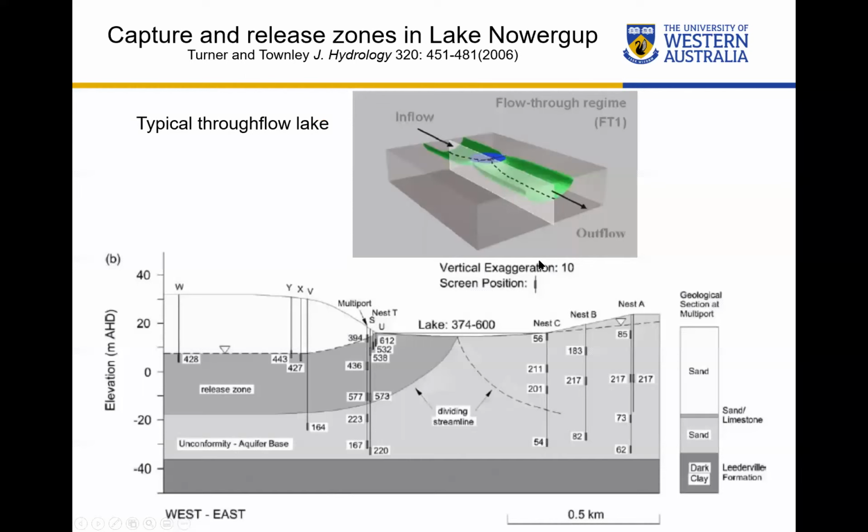So the classic thing is that everyone assumes that most of the lakes on the coastal plain are what we call through flow lakes. And here's a classic one. You see this blue oval here, that's the lake. The groundwater comes in from the upstream side, it gets captured by the lake. So the lake starts to capture all the groundwater. The groundwater flows through the lake, and then there's a release point at the back. So this is this other part of green here.